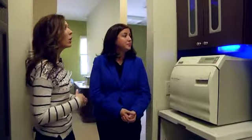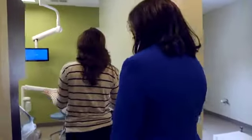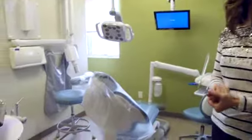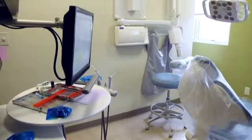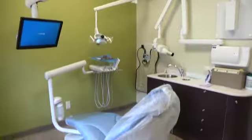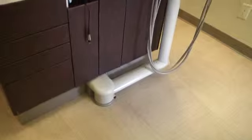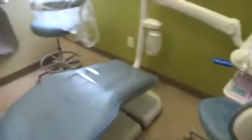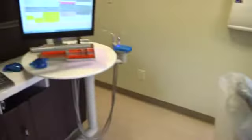Let's go check out where you actually do all of your dental work. Let's do it. In one of your brand new rooms here. So talk a little bit about what we're looking at. This is one of our treatment rooms, our patient chair. We use all digital technology here. We have all digital x-rays, which minimizes the patient's exposure to radiation. We have nitrous oxide available for patients who may be uncomfortable with dental treatment. That's just something that helps to calm them down.